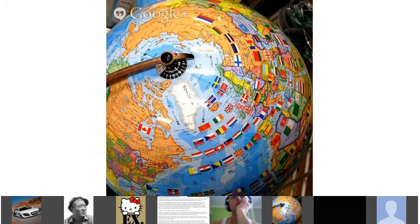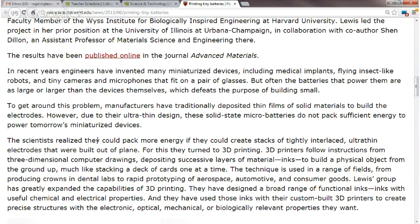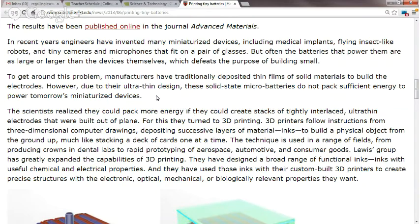Lewis, senior author of the study, who is also the Hansjorg Wyss Professor of Biologically Inspired Engineering at the Harvard School of Engineering and Applied Sciences, and a core faculty member of the Wyss Institute for Biologically Inspired Engineering at Harvard University. Lewis led the project in her prior position at the University of Illinois at Urbana-Champaign in collaboration with co-author Shen Dillon, an assistant professor of materials science and engineering there. The results have been published online in the journal Advanced Materials. Thanks a lot. Maybe I could get Stella to help me read the next couple of paragraphs.